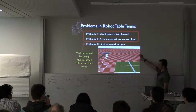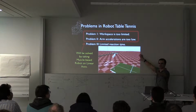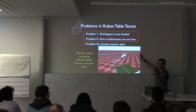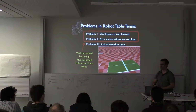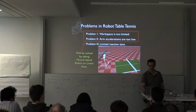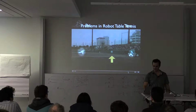Now, the first two problems you can only solve by creating a muscle-based robot and putting it on linear axes. And I guess the two most renowned experts on muscle-based robots for robot table tennis sit in this room as well, and some of you have seen Simon's talk today. So at some point I do hope to see this. Since that's really the only way of how you can address the first two problems. But the third problem, the limited reaction time one, turns out to be actually much more relevant. So I want you to watch this movie.